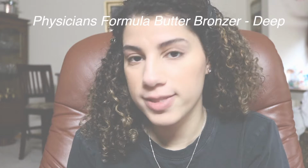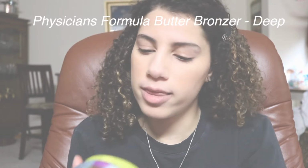Next, I'm going to go with some bronzer. I'm going to try my best to contour a little bit. This is just the Physicians Formula Butter Bronzer in the shade Deep Bronzer. Let's try and snatch these cheekbones. Carve them out as best as I can. Get the forehead too, the temples.